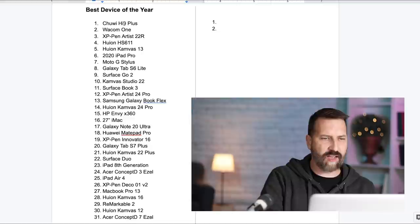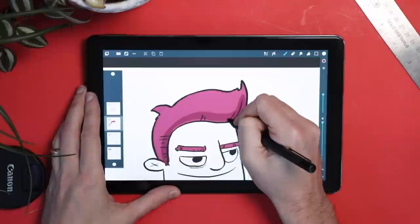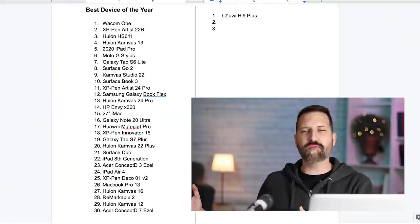All right, so the first thing on my list is the Chuwi Hi9 Plus. That was an Android tablet. I wasn't that impressed. It was really cheap, which is why I reviewed it. I wanted to see if I could find like the cheapest Android tablet that you could draw on. So I'm going to move that from one column to the other one.